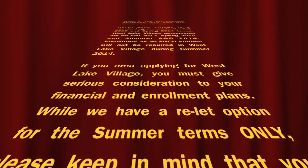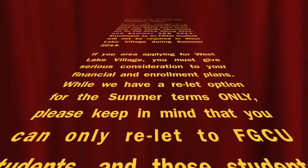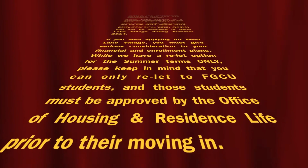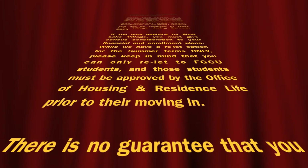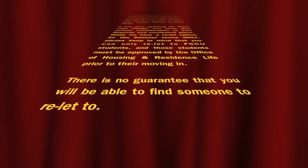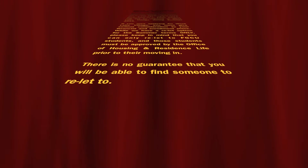If you are applying for Westlake Village, you must give serious consideration to your financial and enrollment plans. While we have a relet option for summer terms only, please keep in mind that you can only relet to FGCU students, and those students must be approved by the Office of Housing and Residence Life prior to their moving in. There is no guarantee that you will be able to find someone to relet to.